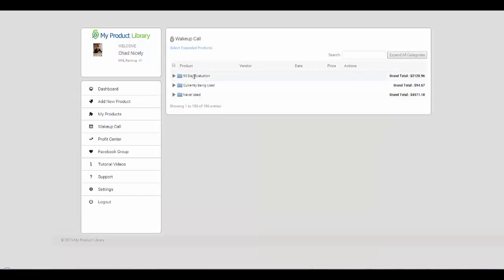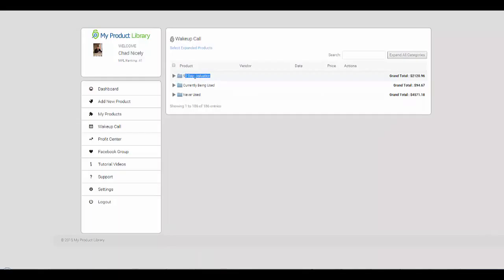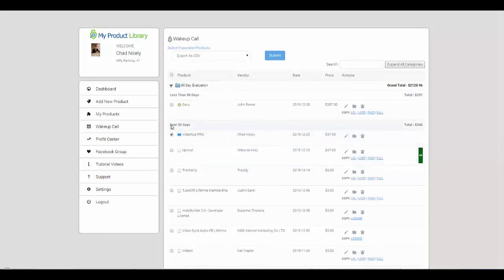So your goal is to take the products that you are buying. Every time you load a product into My Product Library, it is going to be right here inside the 90-day evaluations. That means you have 90 days to decide what you're going to do with that product. So step one, all you have to do is open up this folder, and anything that you find yourself using, for instance, this one right here, Video Hub, I'm going to click this, and I'm going to come up here, and I'm going to say, mark this product as being used.